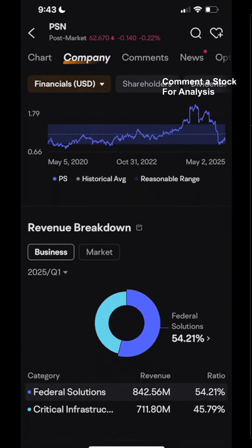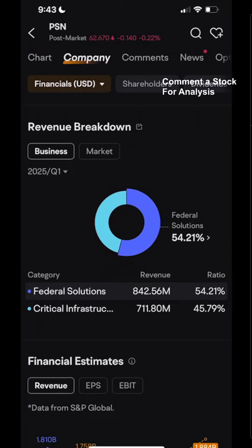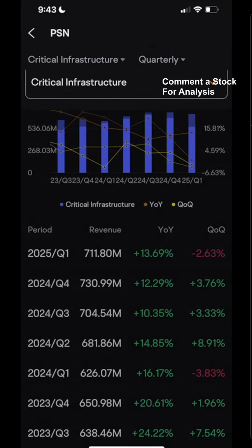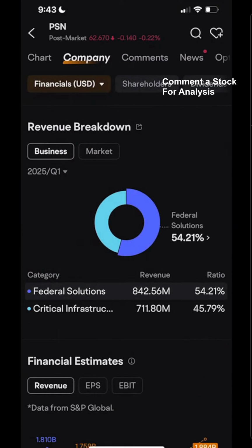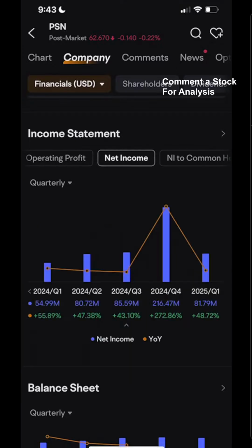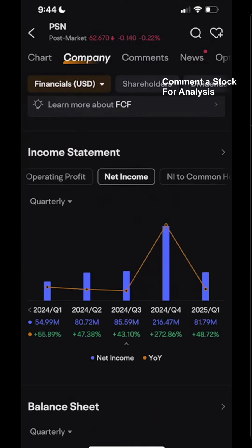Let's go check out the fundamentals here. So they do Federal Solutions. I'm not too sure what that is, but unfortunately, it looks like the sales are down 7% year over year. That might be why the stock is falling. Critical infrastructure is up 13%, so not bad. Let's go check out the margins here. Revenue's up 1%. And whoa, look at that. They're actually making a lot of net income every quarter, and the net income's growing like crazy. So actually, the fundamentals are really good here.